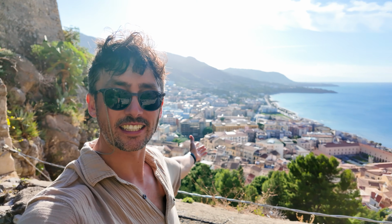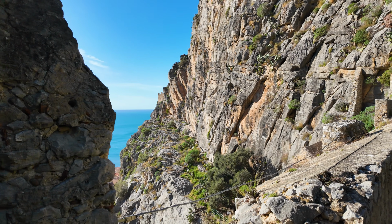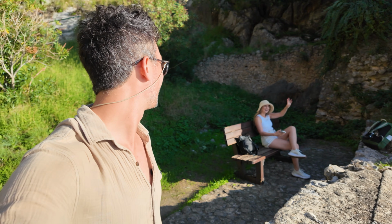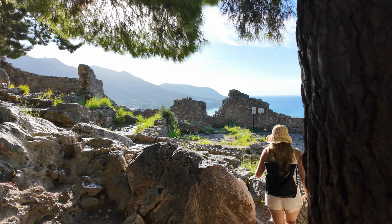Already we're getting amazing views over the coastline, the beaches down there, and I don't think we're even halfway up. But Charlotte is already steaming up. She is hot, uphill, all uphill, and nice hot sun just pounding down on us as we go. But let's crack on and see what's at the top.